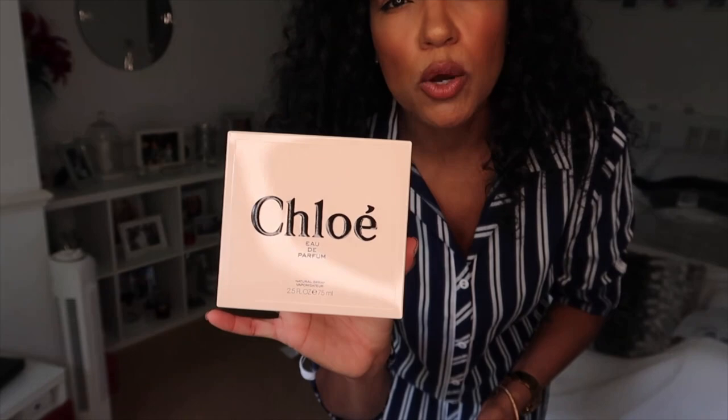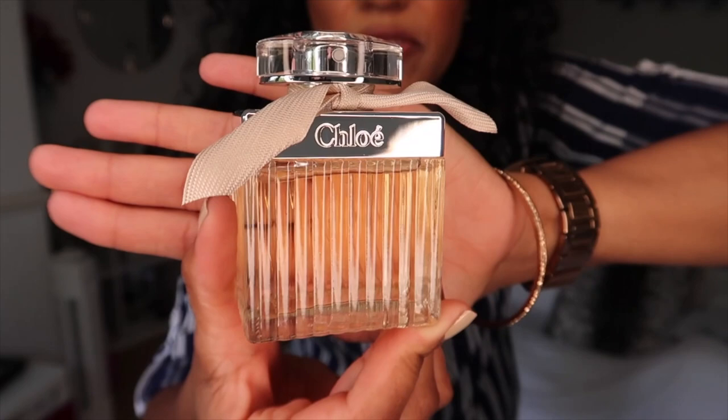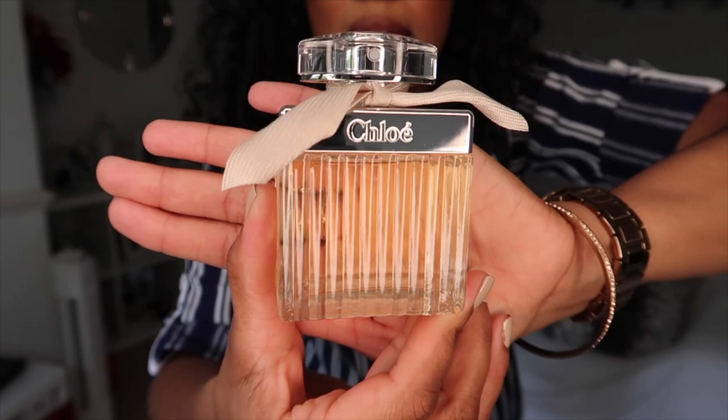In case you didn't see my last vlog, I also bought this Chloe perfume. Let me go and get the perfume. I also just bought this from John Lewis as well. And this was £79, and it's a 75, no, let me double check. Yes, this is the 75ml perfume, and it was £89. So 75ml, £89, and I've just gone and popped that on my dressing table.